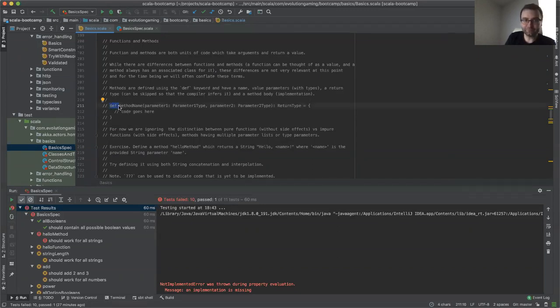So here's how you define a method. You have a def, the method name, and then a bunch of parameters: parameter one with its type, parameter two, and so forth, a colon, the return type, and an equals sign, which you can't forget. And then here in a code block comes the body. You don't always have to use the curly brackets; maybe you have a one-liner method, and then you just write it here without the curly brackets. Also, you can sometimes have multiple parameter lists, and that gets you currying. Languages like Haskell are auto-curried. Here you can write parameter lists separately, and that's sometimes useful, sometimes not.